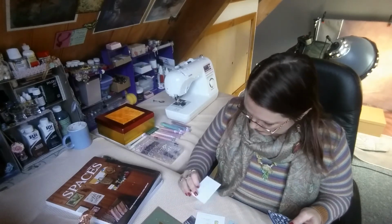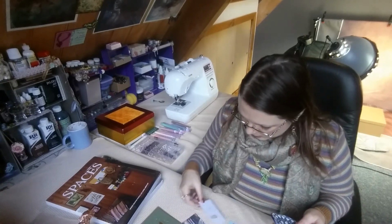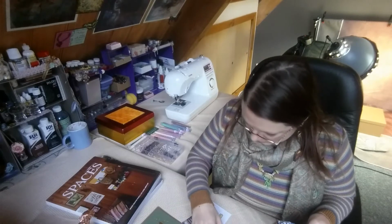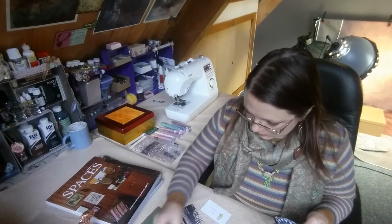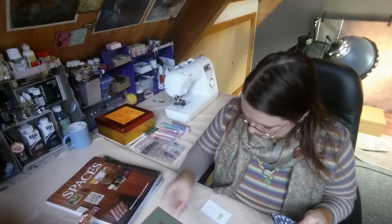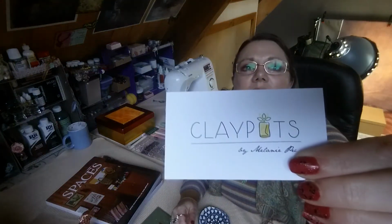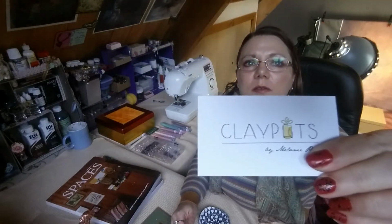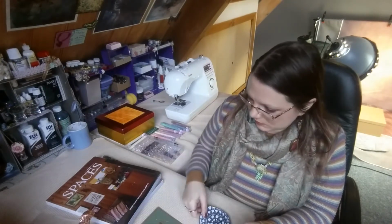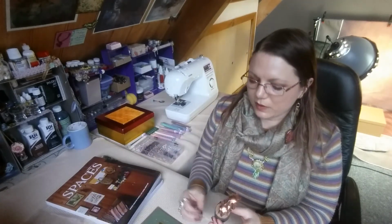I think I do have her card here with me as well, if I can find it. Lovely, lovely work. I've got so many cards. That was her. Claypots. Beautiful stuff. Lots of pot plant things and trays and things like that. Really, really cute. So I should mention again the prices because I didn't mention it.